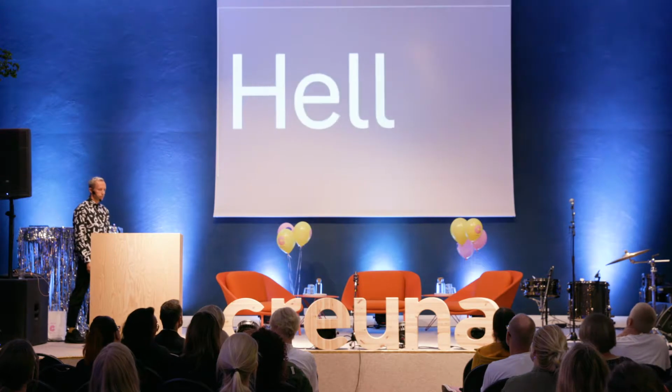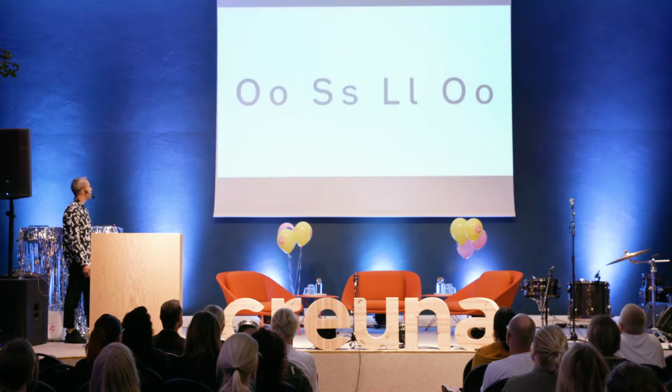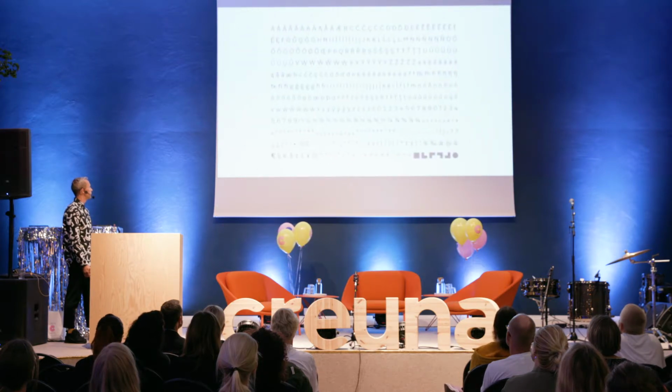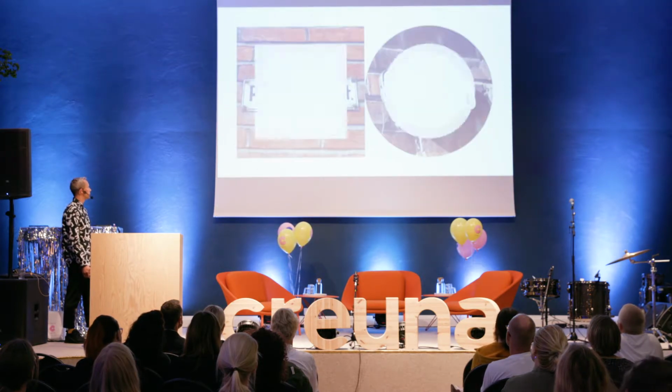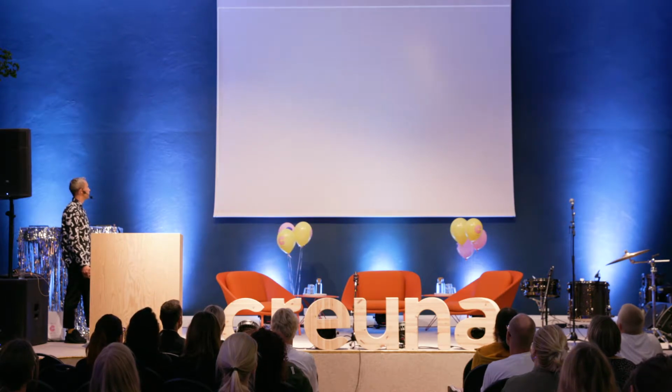Our font, Oslos, is functional, versatile, and usable everywhere. The design is inspired by generations of Oslo street signs. Dots and punctuation marks are transformed into Oslo shapes.